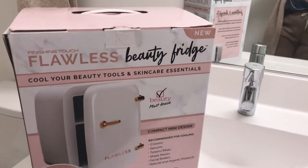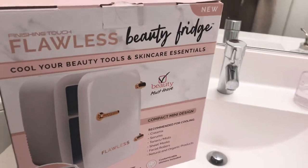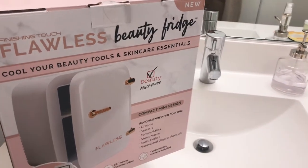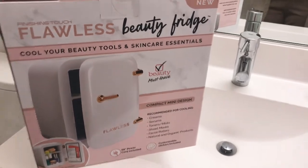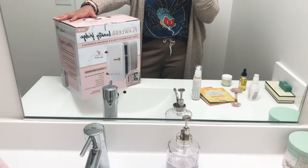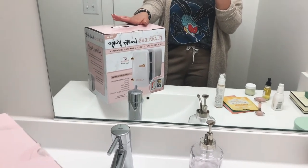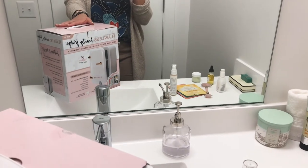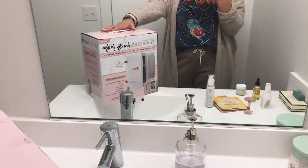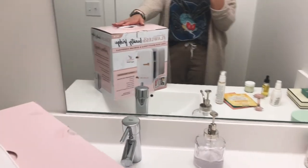And that is this beauty fridge. I'm so excited, you guys. And I got a really good deal on it. I was going to spend over $100 on one, and ended up finding this for $39.99. So not only something I've been wanting for a long time, but a great deal. You'll see more of this in some upcoming videos, but I just want to let you guys know that I got this recently, and there were a few there. So check out your nearest TJ Maxx and see if they have it.